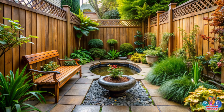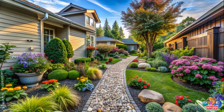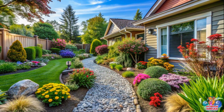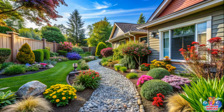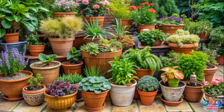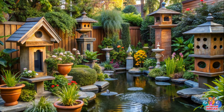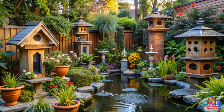Functional pathways and seating areas. Incorporate pathways made of natural stone or decorative gravel to guide visitors through your side yard. These walkways can lead to cozy seating areas, perfect for enjoying morning coffee or evening relaxation. By adding durable outdoor furniture, you enhance the functionality of your space while contributing to the overall home improvement aesthetic.